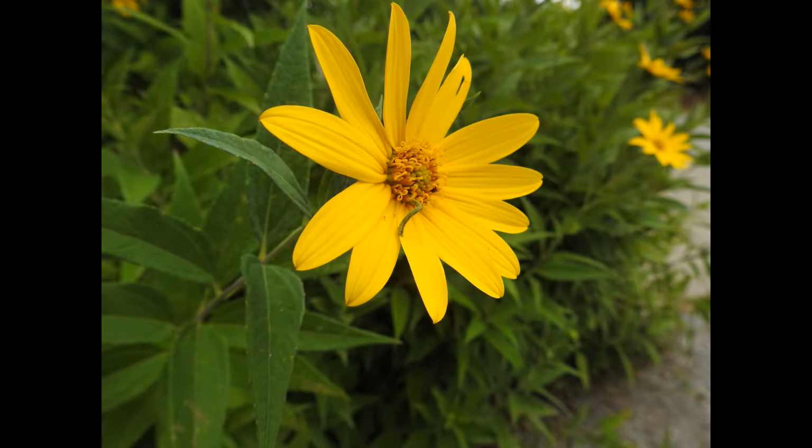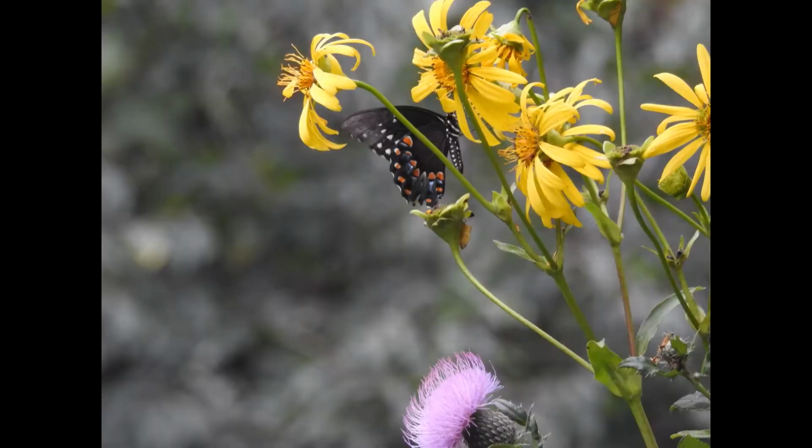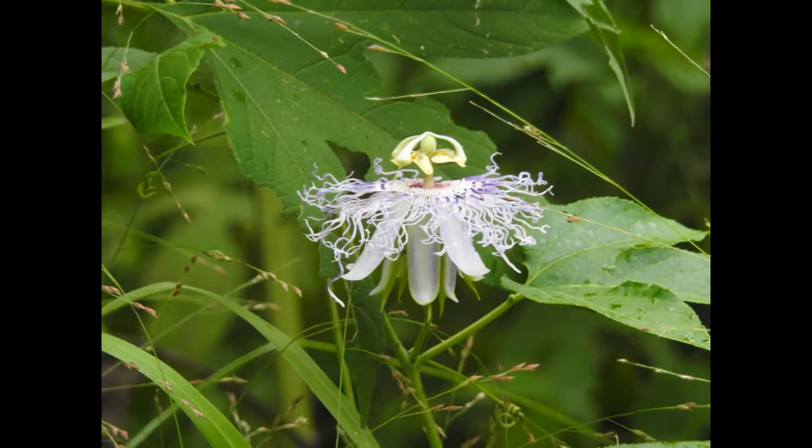What's it called? A looper. Okay. Here's a dark swallowtail, also on a cup plant. And down below that is thistle. So that's definitely on World Peace Wetland Prairie, where that thistle picture is.